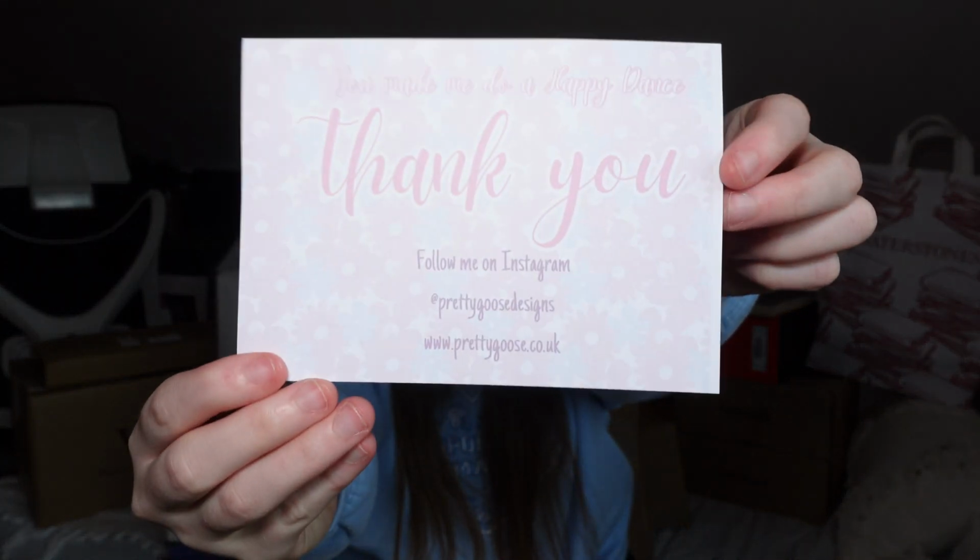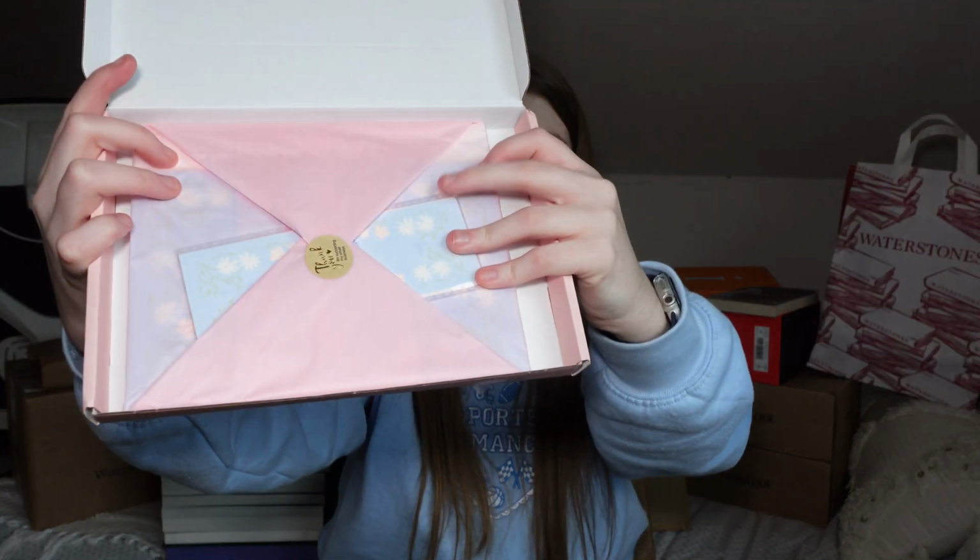I'm very tempted to. This is the company that it's by. I don't know if that's going to come up, but it's Pretty Goose Designs, and you can find them on Instagram, and their website is on here. But look how cute the packaging is. How adorable that is. It's got a little thank you sticker. It also comes with bookmarks. But I'm going to show you the dust jackets first before I show you the bookmarks.